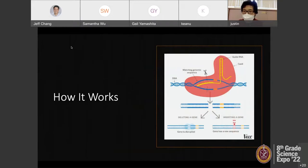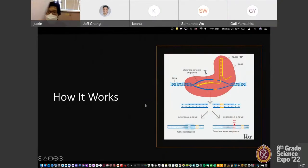RNA scaffold binds to DNA and the sequence. Okay, so this is how it works, if you can see the picture. The RNA scaffold binds to DNA and the sequence guides CAS9 to the right part of the genome, which makes sure that the CAS9 enzyme cuts the right point. And once it's cut, scientists can basically use DNA repairing machinery to change one or more genes in the genome. So using this, scientists can alter the DNA of animals.